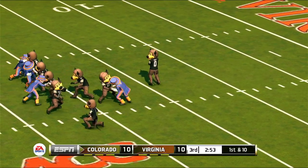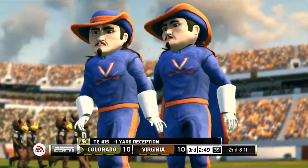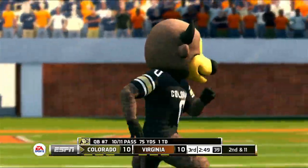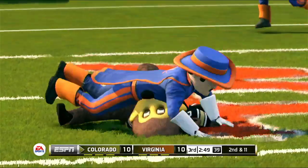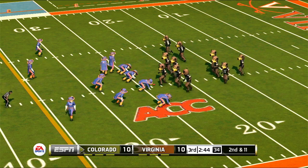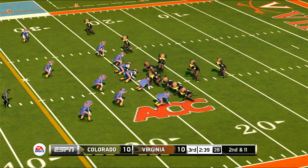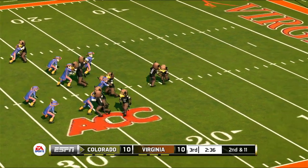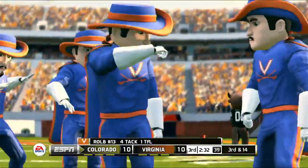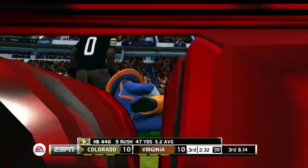Fakes to the back. Catches it, and he's immediately tackled behind the line. They get a 1 yard loss on that one. Really, they just had nowhere to go after the catch. From their own 24-yard line. Second down. And he stopped behind the line. That brings up third and 14.